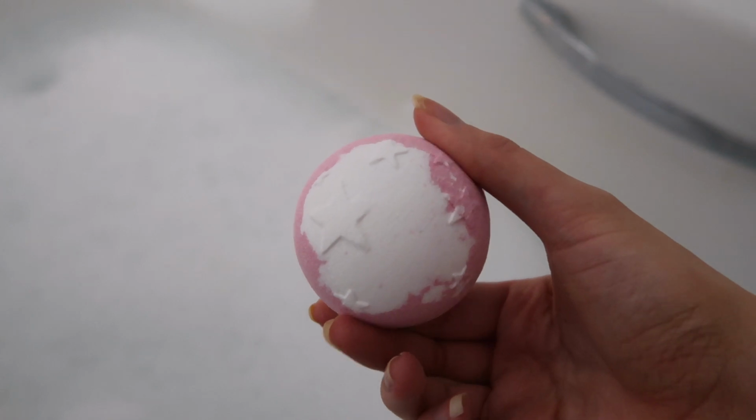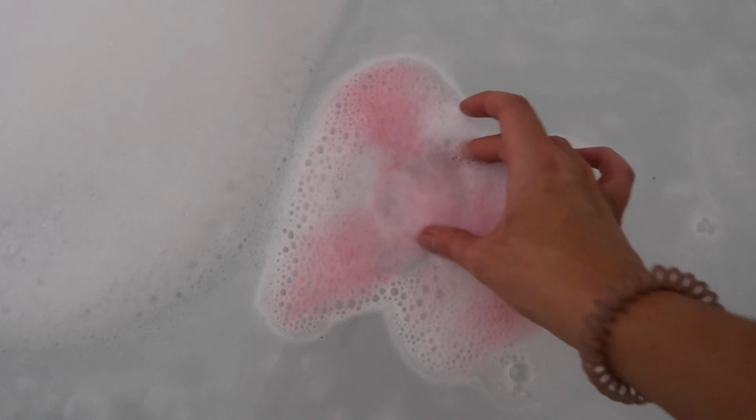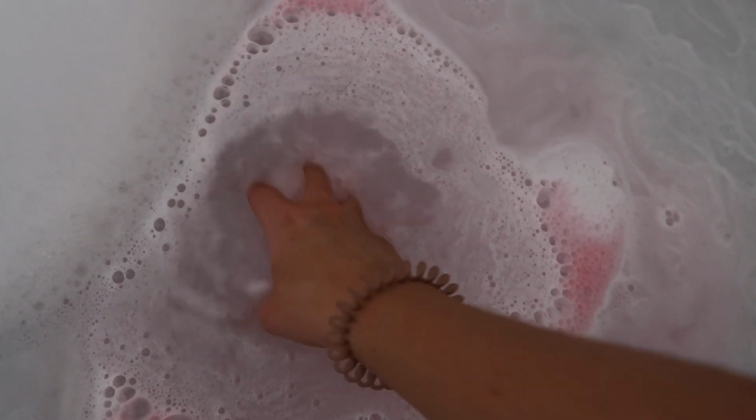Of course, it wouldn't be a cozy bubble bath without a bath bomb. This one I picked up from Boots and I absolutely love it. Bath bombs just add something to the bath and they just make me feel so much more relaxed and they always smell amazing. So I always just let this fizz around for a while. It always looks so pretty before I get in the bath and wind down.